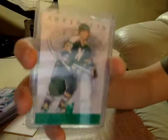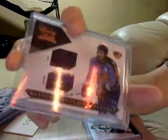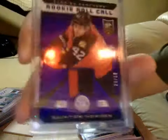Jersey patch numbered to 75 of Dino Ciccarelli. That's from the Minnesota North Stars jersey. Jersey prime numbered to 125 of Dustin Byfuglien from the Atlanta Thrashers jersey. Rookie Roll Call prime, rookie, out of 50, Quentin Howden, two color.